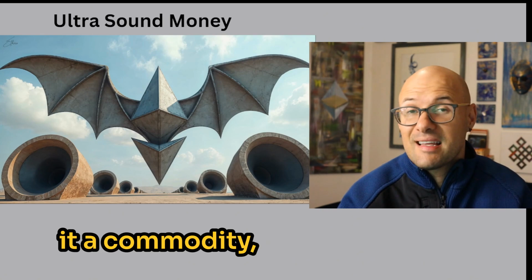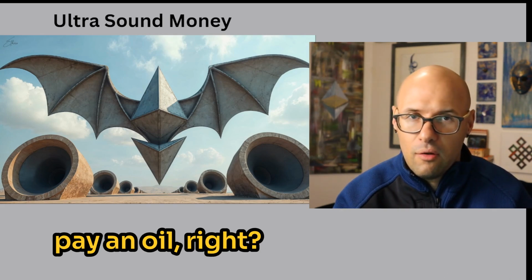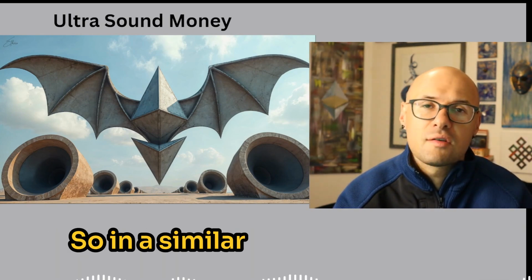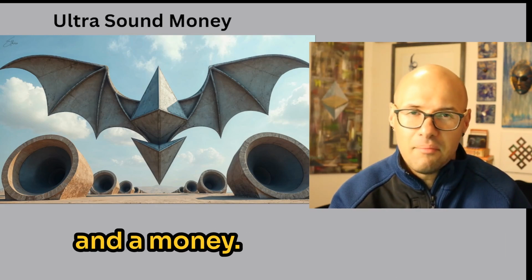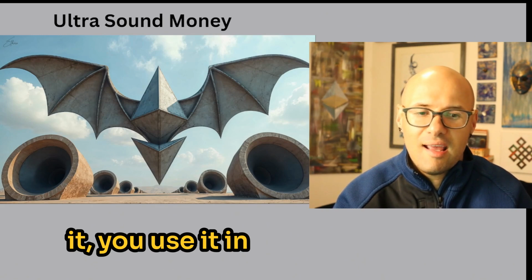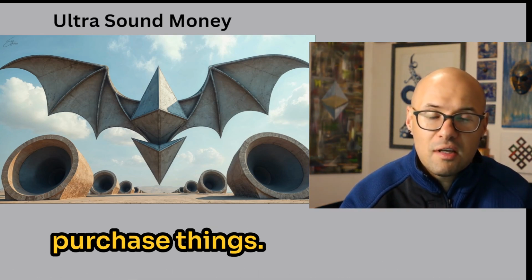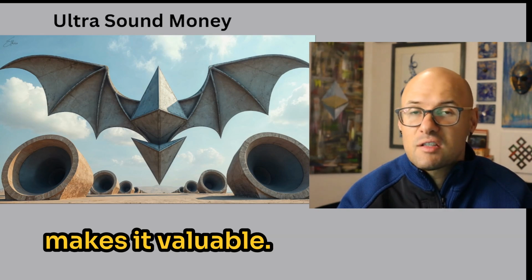This is what makes it a commodity like money, like oil is. But we don't pay in oil, right? But there is this concept of a petrodollar. It's a dollar that's backed by oil, right? So in a similar sense, Ethereum is a commodity and a money, right? It's a commodity because you need it, you use it in transacting, in using the Ethereum computer, but also you can use it to purchase things. So it's both a commodity and money, and this is what makes it valuable.